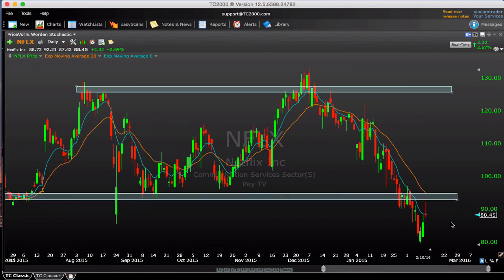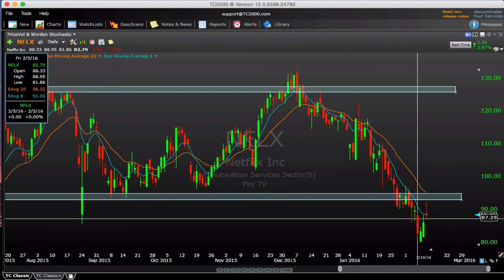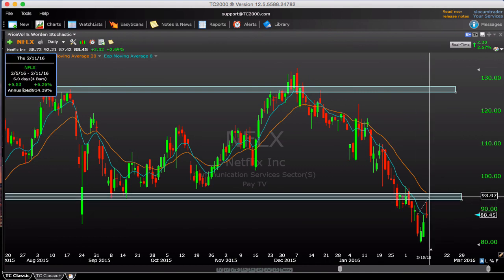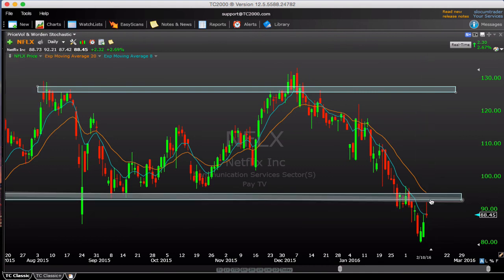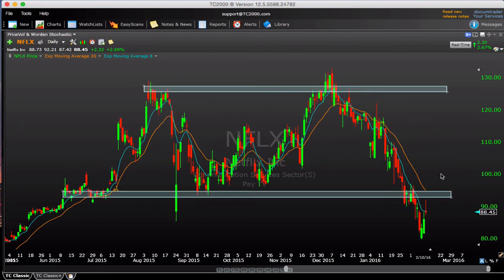Netflix caught a nice bounce today, did fail trying to get back above $90. This is a big level for Netflix. This was effectively a big breakdown level right around $94, $93 right in here. This was acting as support going back over a year now. So as long as we're below that, we should certainly see some pressure in Netflix on the downside. So it still has a lot to prove, and likely needs more sideways action before it can make a real solid attempt at moving higher.